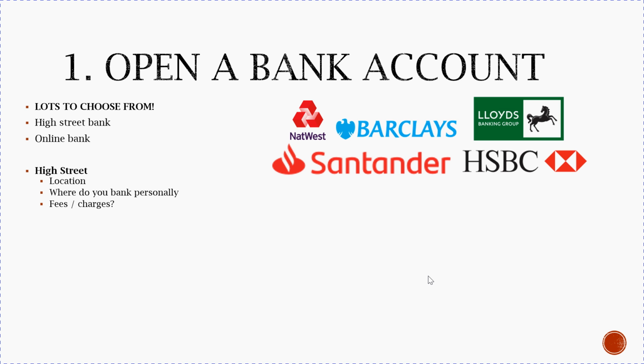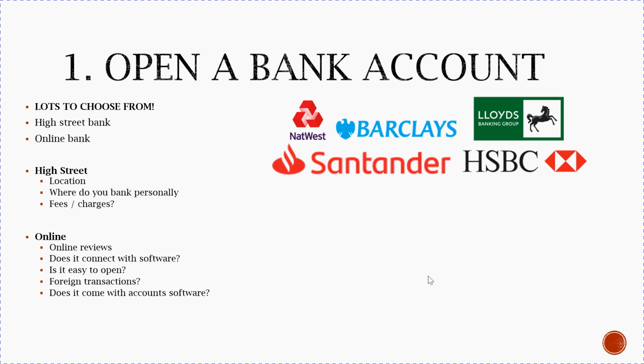And then consider the fees, the monthly fees, and the kind of charges that they charge you, whether there's any difference between them, and what that might mean. So all of those on the screen are high street banks, well known, well established in the UK. There are others as well. Lloyds Banking Group also owns Halifax, for example. NatWest owns, I think it's Bank of Scotland. So, there is some interlap between them.